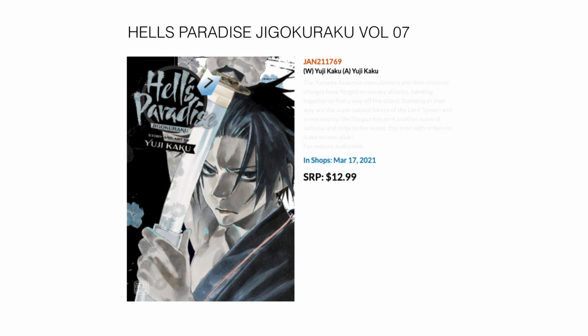Then we have Hell's Paradise Jigokuraku. Man, my Japanese is horrible today. Apologies. Let's try that one more time. Hell's Paradise Jigokuraku, volume 7. This comes out March 17th and goes for $12.99.